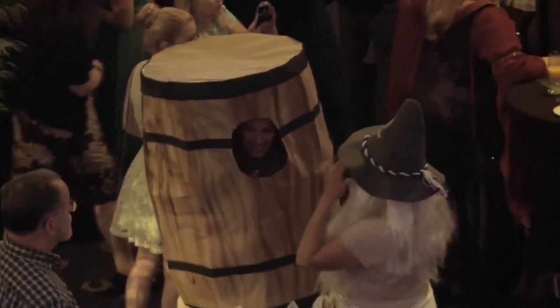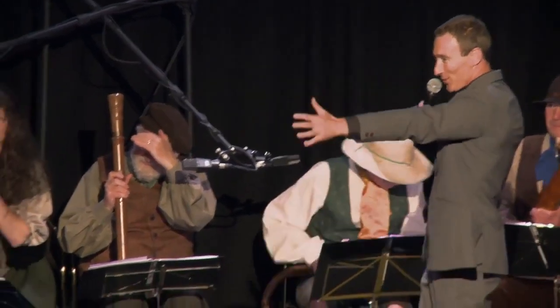We have some very special guests with us here this evening: Mr. Peter Jackson and Mr. Elijah Wood.